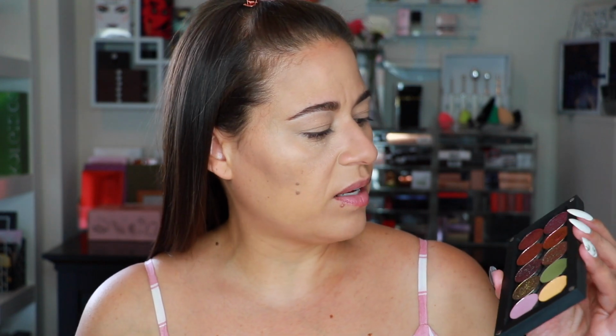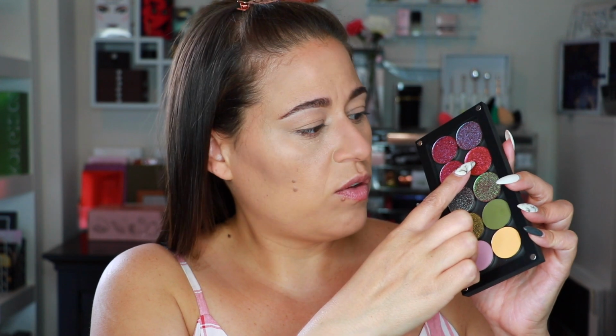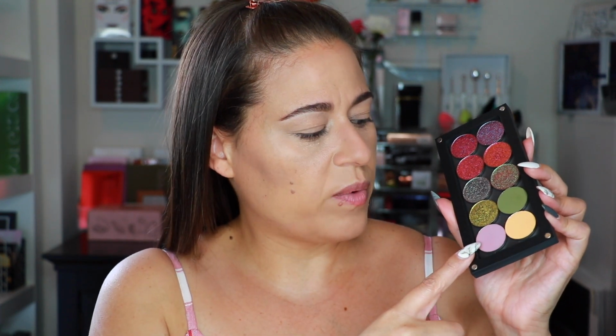I want to do something wearable and I don't want to be too matchy-matchy. I already got like red pink on my dress. But you know what? Why not? How about that shade right there? Let's see. I don't know their names by heart. That one is called Cygnus. And I think for the most part, I'm just going to apply that all over the lid, and then I will blend it out with this shade, which is one of their matte shadows. And that one is in the shade Meraki.